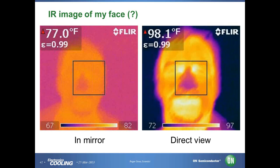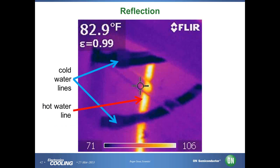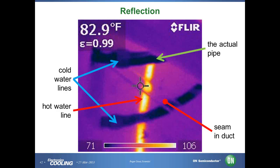This is a direct IR image of my face. My point is, if I aimed this IR camera at a shiny, low-E surface and thought I was measuring its temperature, in other words, that was not the mirror's temperature you were seeing in the left-hand image, and it wasn't entirely my temperature either. Here's an image of both hot and cold water lines below my upstairs bathroom, showing where they cross, explaining why sometimes I get a brief shot of warm water from the cold water tap. The irony here is that when I first took this image, I didn't realize that I wasn't even looking at the pipes. I was looking at their reflection in the air conditioning ductwork.